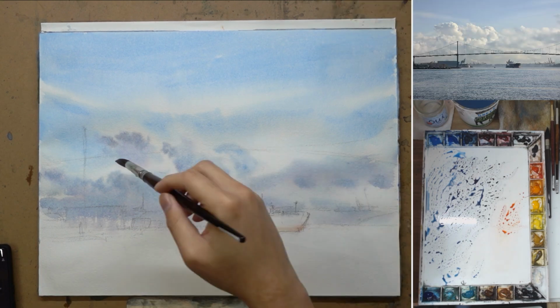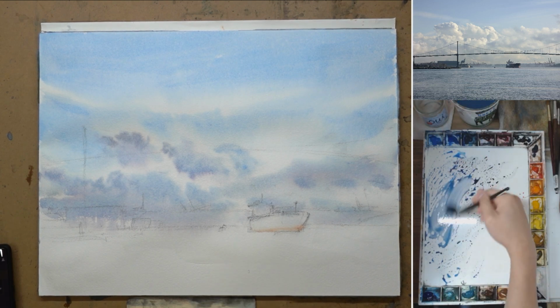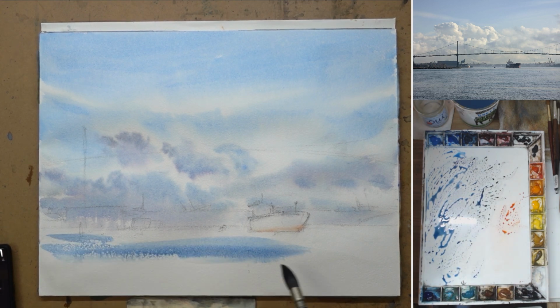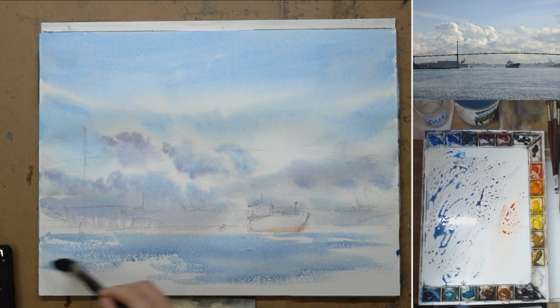And before the wash is completely dry, you can use a clean, damp brush and try to lift some of the dark that you painted. So that's how I get some of the light back. And now I feel like the cloud is at a good stage, so I decided not to touch it anymore and let it be. And I continue to wash down and start to paint the water.